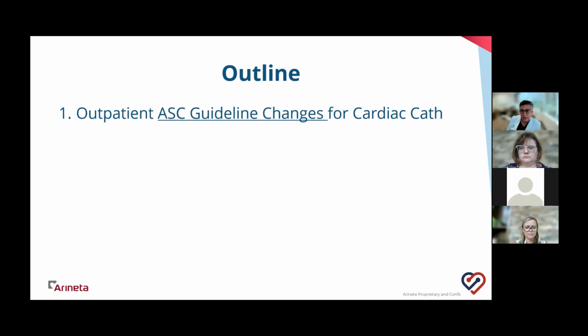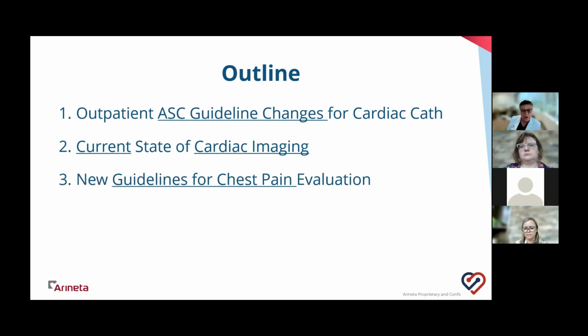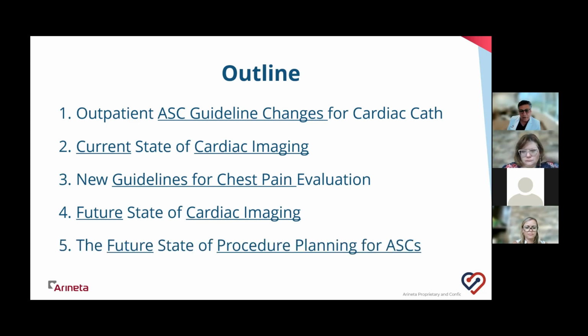First of all, what we know is that outpatient ambulatory surgical guidelines have also changed for cardiac catheterization in the last 2 years. This, in connection with current cardiac imaging, has allowed us to incorporate newer tools for the assessment of chest pain. Subsequently, the guidelines for chest pain have also evolved, allowing us to use things like cardiac CT as first-line imaging opportunities. What we've learned in our practice is that because we have an active ambulatory surgical care center for doing procedures as well as inpatient opportunities, we can now really evaluate patients carefully and put them in their best location for the planning of their procedures.